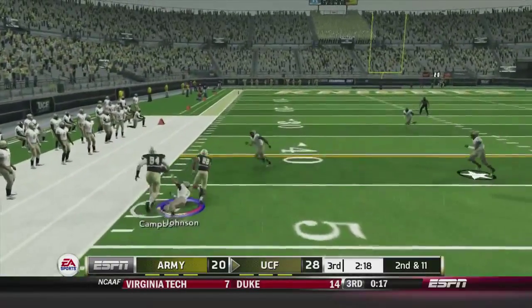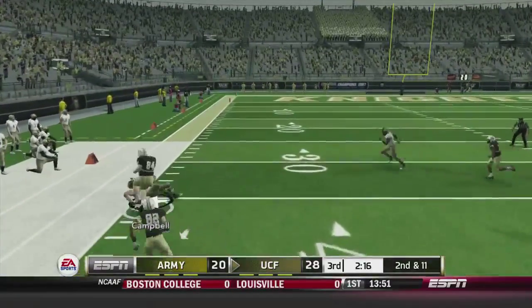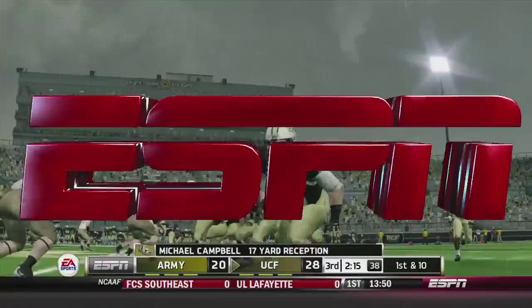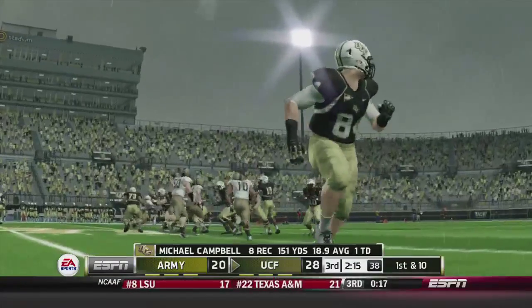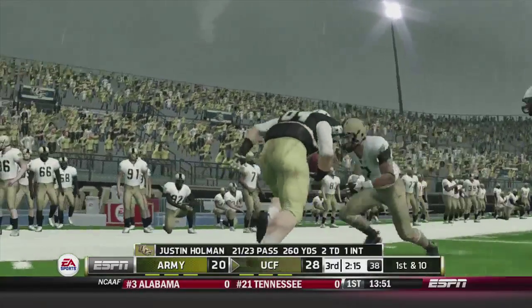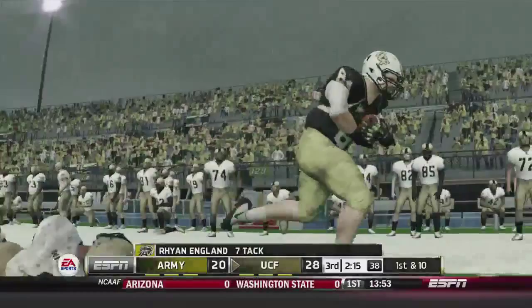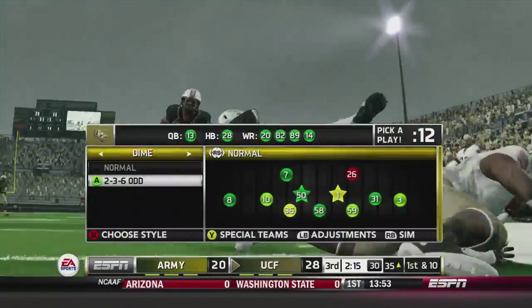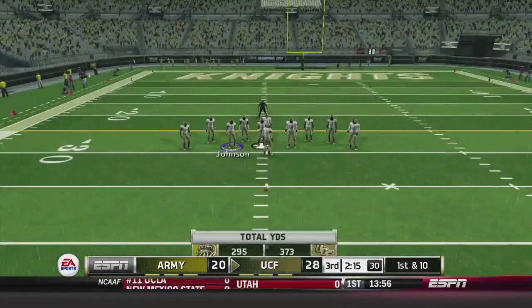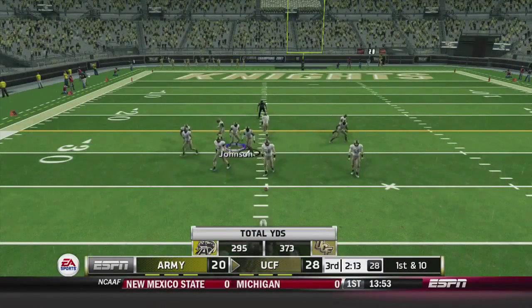Pulls it in, and he's in the open field. He's at the 40. And they make the stop at the 35-yard line. That's good enough for another UCF first down. Here's the 8th play of the series.